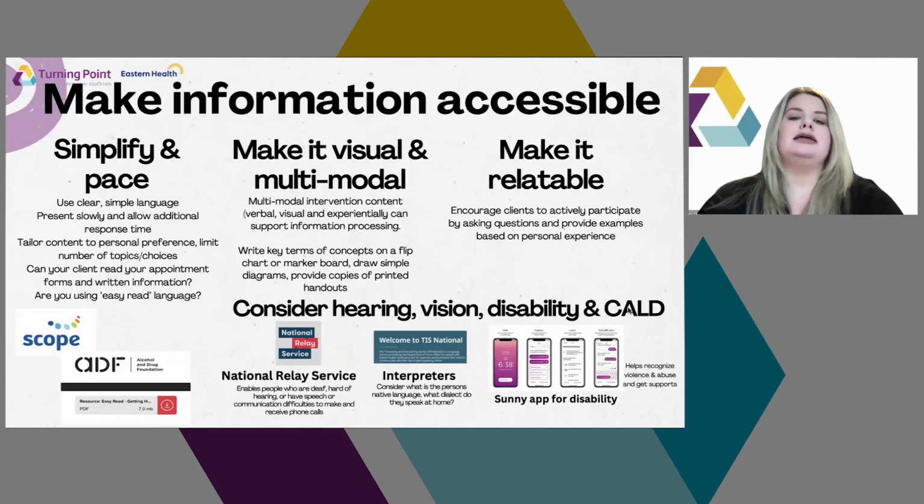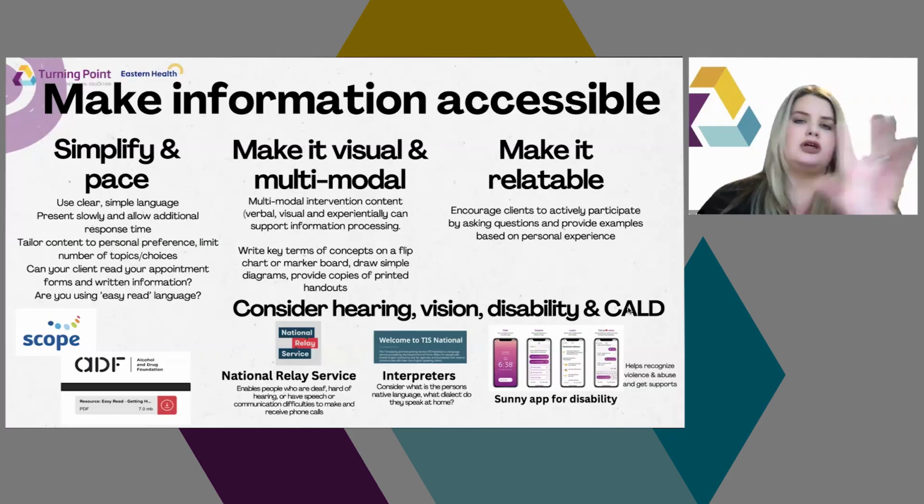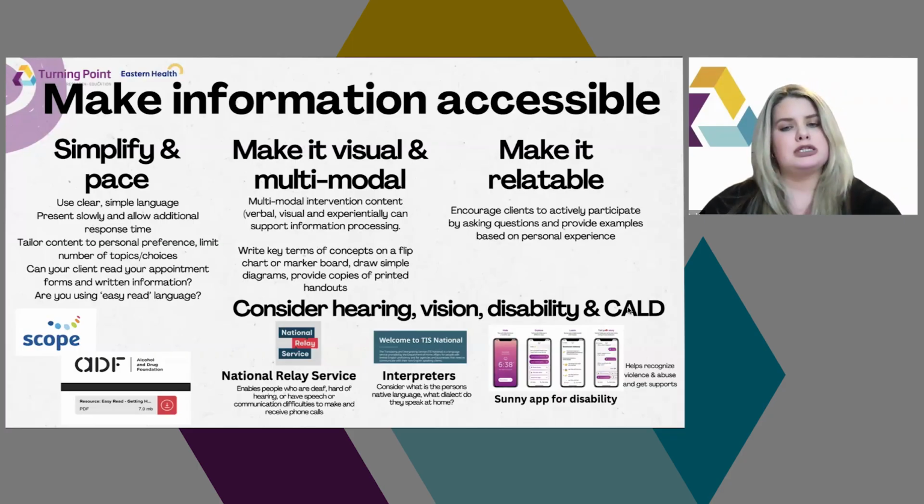We want to think about, again, presenting information in a multimodal way. So, how can we do it in a verbal way and a visual way? Can we incorporate diagrams, pictures, draw things on the whiteboard, handouts for people to take away? Because that's going to give optimal benefit for memory. We want to use relatable examples. Get the client to think about when they've experienced this, what this might be relatable to, because that again makes the learning process more active and it's going to support memory later on.